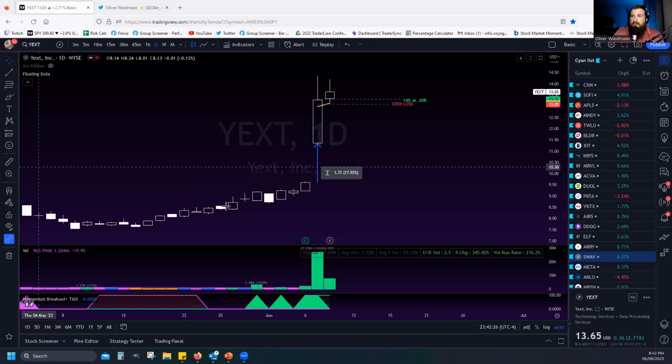So the first thing I'm going to show you is the chart of what I traded today and go over a few things, and then I'll go over the tools that I used. Okay, so this is the chart that I traded. The ticker is YEXT. Yesterday, it had an 18% gap up. It made the highest volume ever, at 1,600% volume. And then today it began breaking out above the close of yesterday.